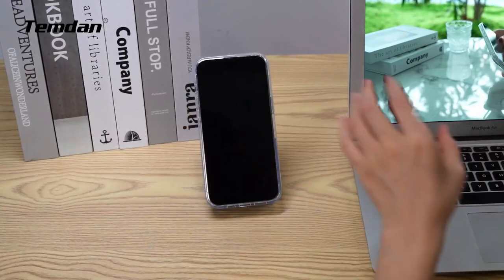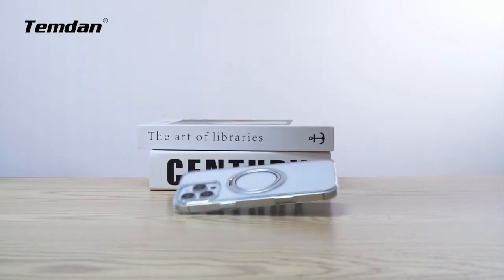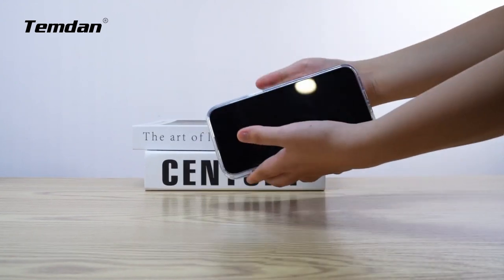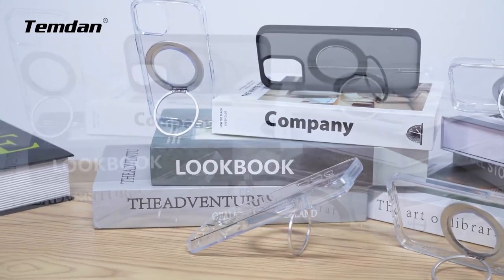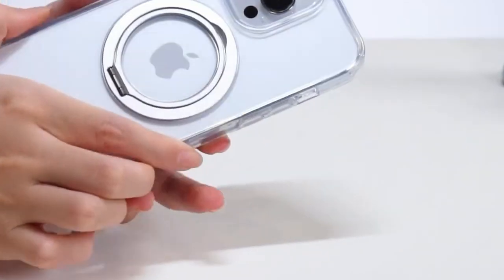What sets this case apart is its powerful magnetic lock, designed for seamless compatibility with MagSafe. Thanks to its N52 magnets, it offers a robust 12N magnetic force, ensuring a secure fit with magnetic wireless chargers, car mounts, or wallets. Don't worry about mild warming during charging. It's just part of the technology.